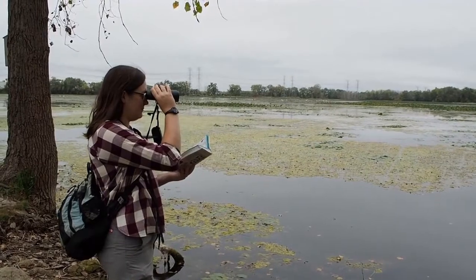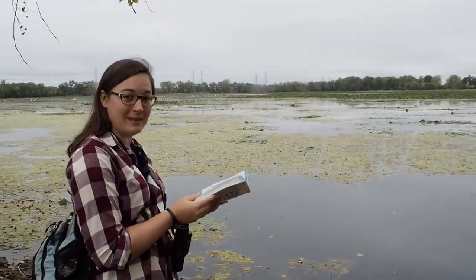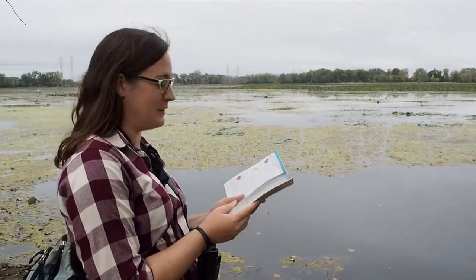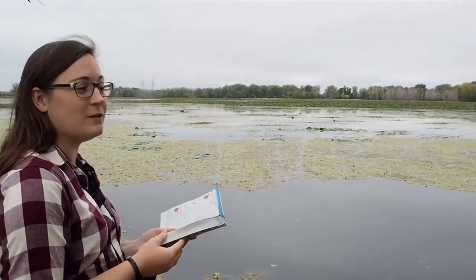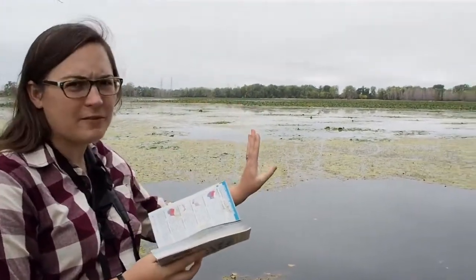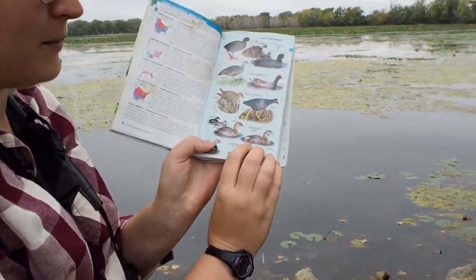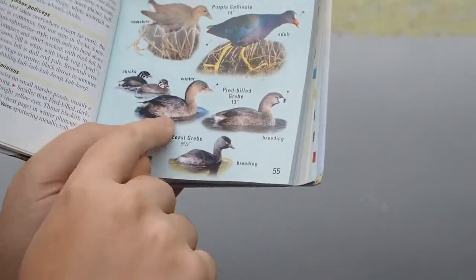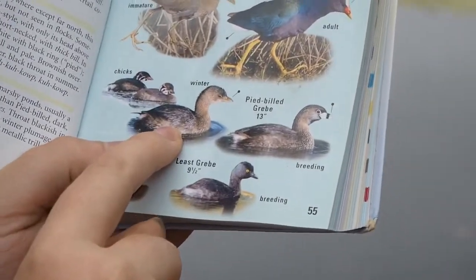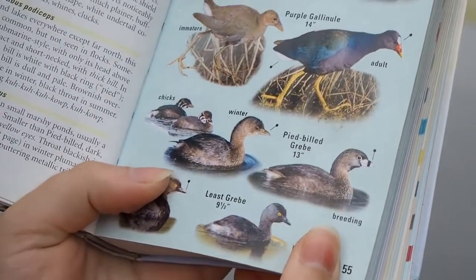Do you see a different bird, Brittany? Yeah, I'm actually seeing a pied-billed grebe. Wow. They're a really cute little bird. Again, another bird you'll find on the water. It's out there. Again, it's rather far, so you won't be able to see it, but this is a pied-billed grebe. And what I'm seeing out there is actually either a female or a young adult, because it lacks the details that you would find on a male.